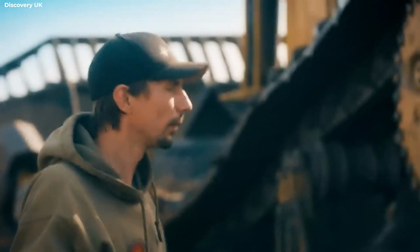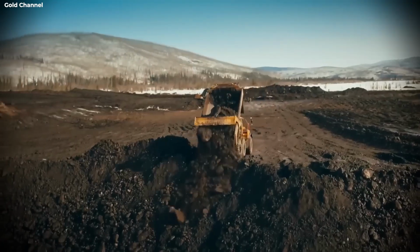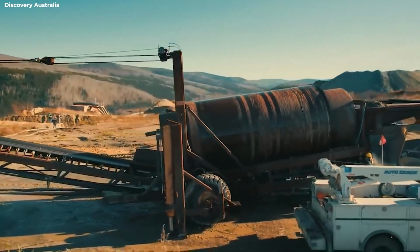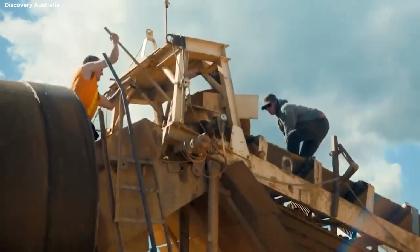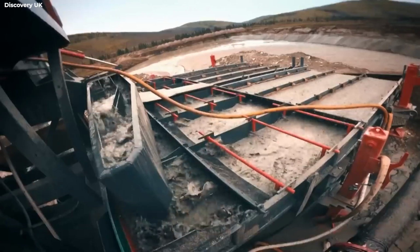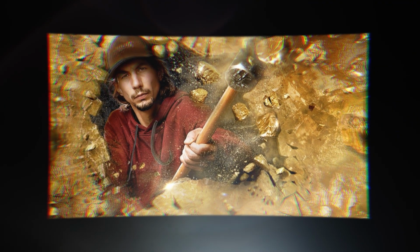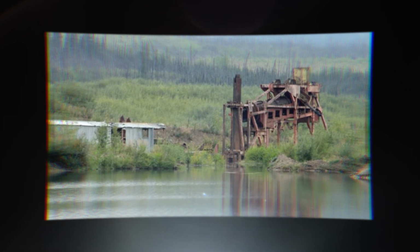Parker Schnabel just pulled over $400 million in gold from a beat-up Trommel that everyone else forgot. And it all started with one tiny gold speck barely seen under dirt. This old machine, left to rot in the woods like junk, turned out to be packed with hidden gold, stuck deep in its cracks for years. Let us take you to the moment the ground split open, and what Parker found next will change everything you thought you knew about old machines.